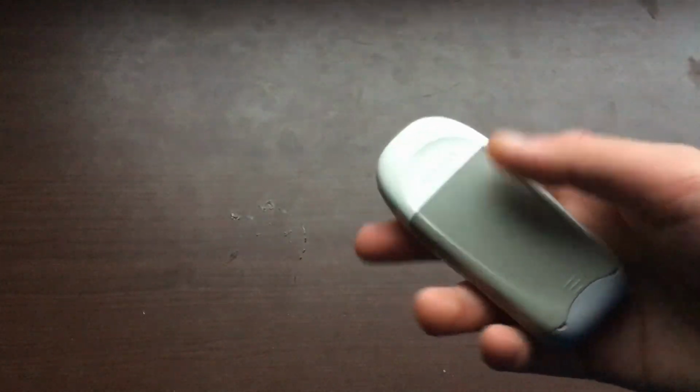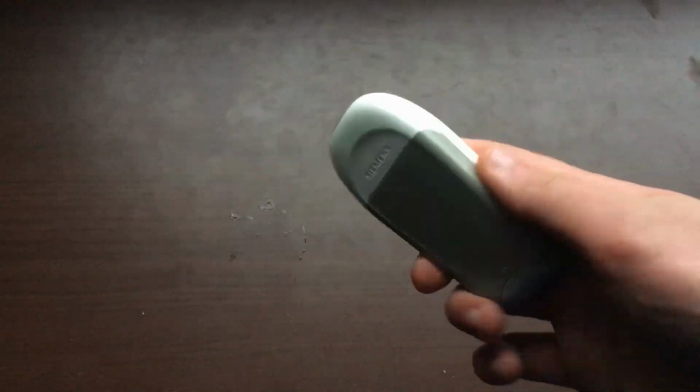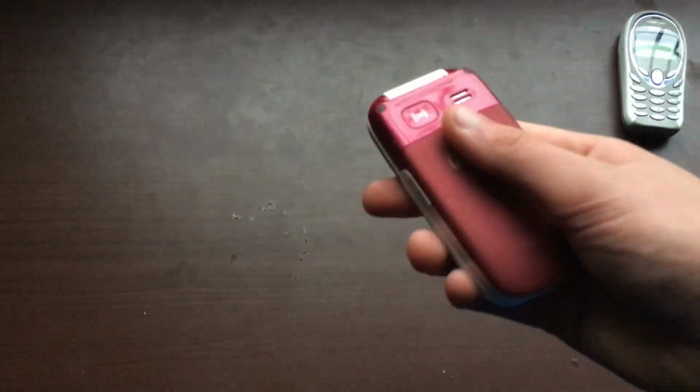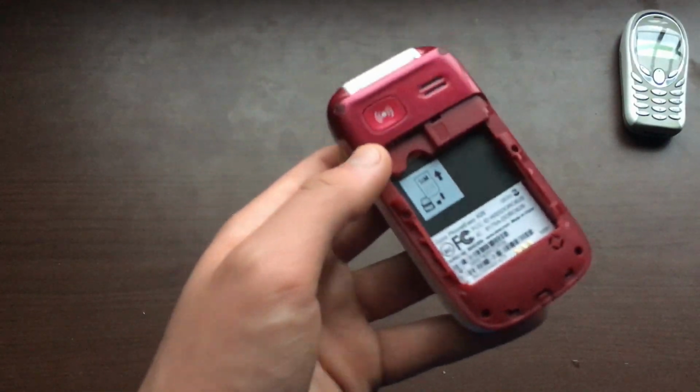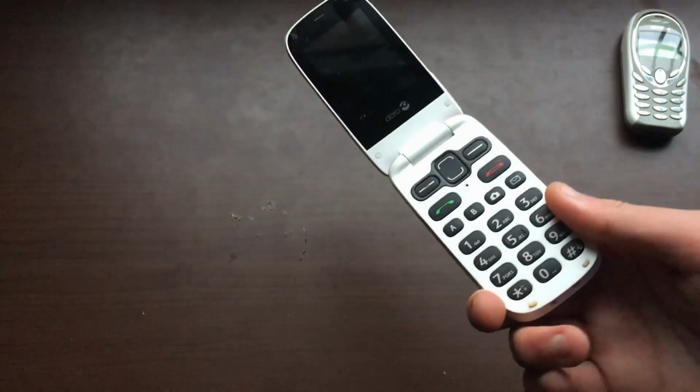First up on the list, this is a Siemens A55. Got this in the Target bin, and it didn't really have a battery. Next is this Doro Phone Z626, I believe. It doesn't have a battery, and I put it on charge and it didn't really work. I figure I just need a battery for it though.